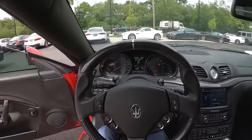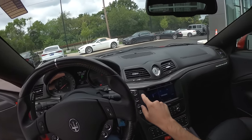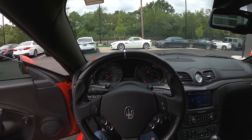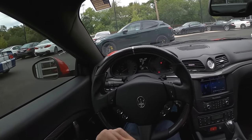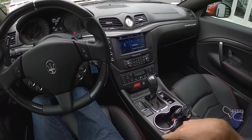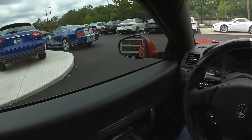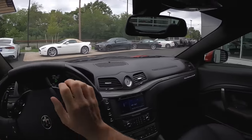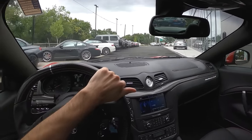Oof. The car's already warmed up, so we can give her a little rev. Now, if you put it in sport mode, you get the sport exhaust. Starts to sound a little bit crazier. I think I'm driving that one next, but for now I'm gonna enjoy this GranTurismo. Let's see what she does. I don't want to be disappointed by it. I want to love this thing in the worst way. Man, the seating position is fantastic.